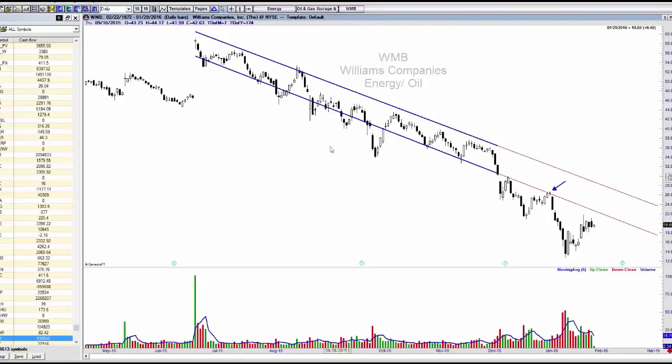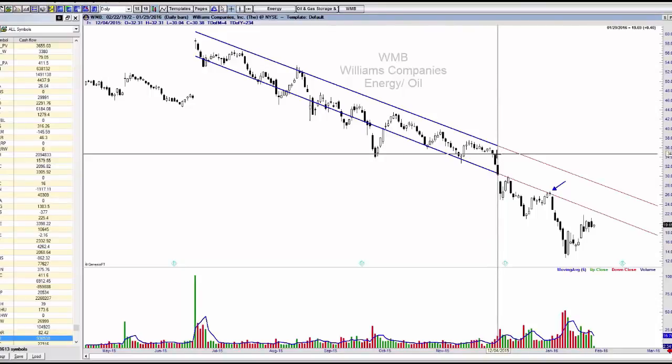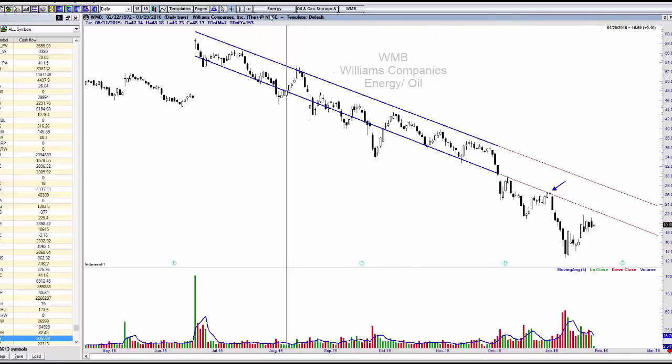So December 3rd, let me turn on my crosshairs. I want to take you to December 3rd. All right, this is a case study for you. You should see the dates at the bottom of the screen. December 3rd is where we spotted the stock and entered the trade. But what happened the day before? Let me turn the crosshairs off and zoom in on what happened the day before.